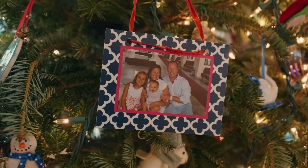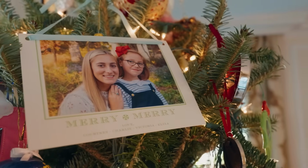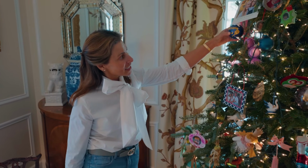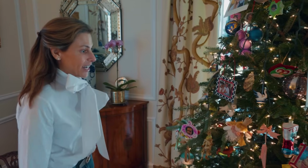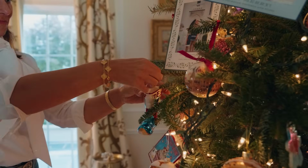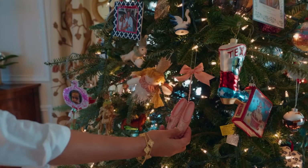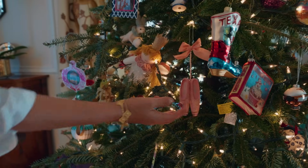You can see some of our holiday cards over the years that are interspersed here. This is Victoria's, when she was on the tennis team at Highland Park High School, and that was a Christmas gift one year that they had. We got this ornament here. This is one of my favorites, the year that we moved to Texas 11 years ago, and you can see the big Texas boot. This is when Victoria had her ballet slippers when she did ballet that year in 2007.